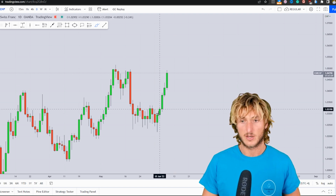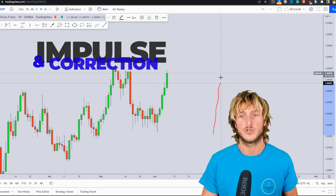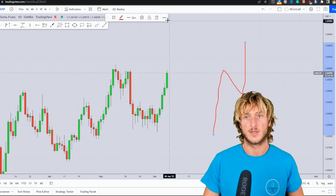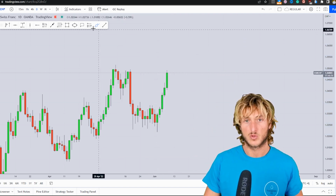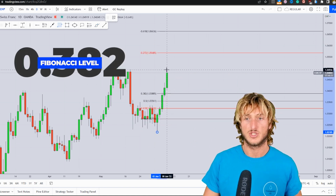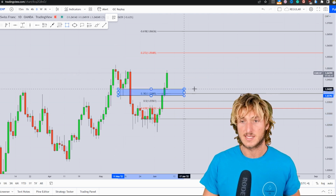However, what we can see here is that we now got a new impulse to the upside. Now, after the creation of an impulse in the market, what we would like to have is a correction before then the continuation. Specifically, what we would like to have is for the market to provide a correction at least to the 0.32 Fibonacci taken on the daily impulse, which in this case would be lining up exactly here.